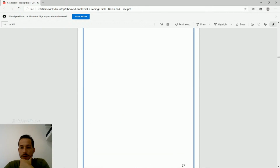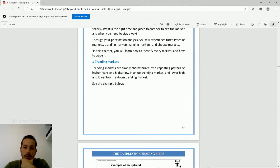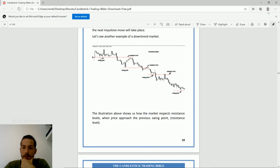I would read this book probably like 3 or 4 times. I think I've read it 3 times now, and I'll probably read it again this year. It's a really good book. You should know this like the back of your hand.